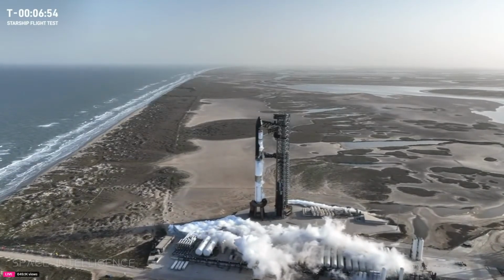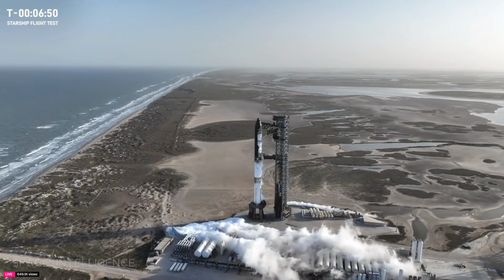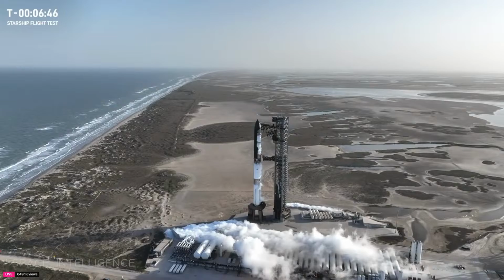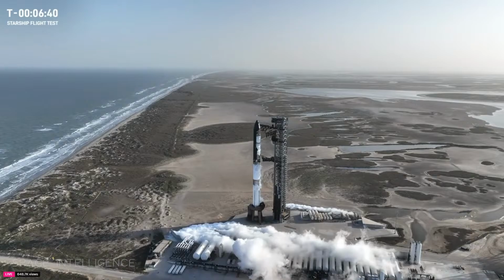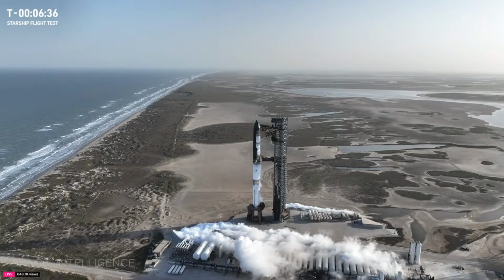So as I just said, prop load's ongoing. We've got about 4 minutes until we get to closeouts on ship and on booster. We did just hear that the range did pull again green, so we're not tracking any issues right now. Bottom line, things are looking great for launch at the top of our window at 5:30 p.m. Central Time. Yeah, very exciting.